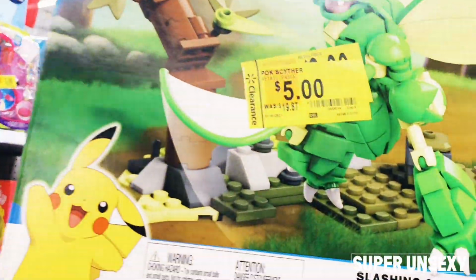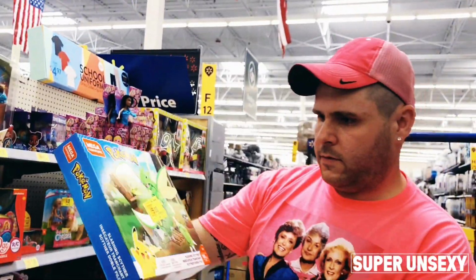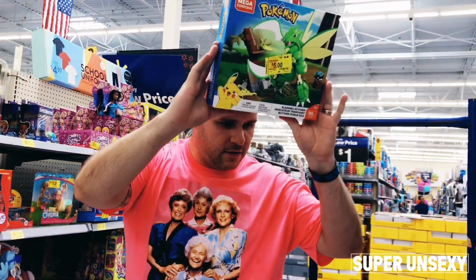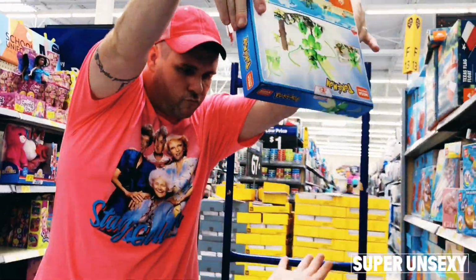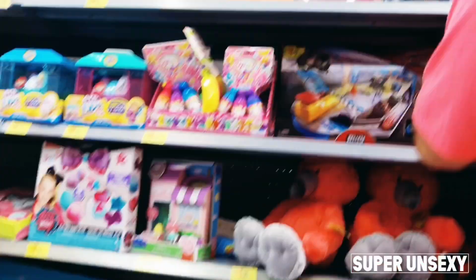Now, there's so many toys, and I don't even know what half of them are. Here's a Pokemon thing for $5. It was $20 regularly. And there's just so much stuff right now. And my kids are with me, so I don't know if Santa Claus is gonna get this type of stuff for them. So I'm gonna buy them a couple things while they're here.